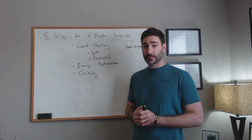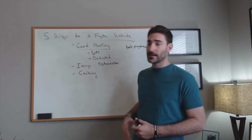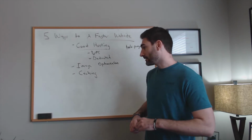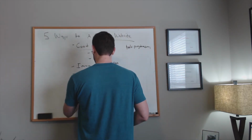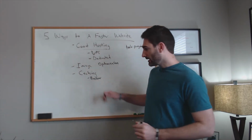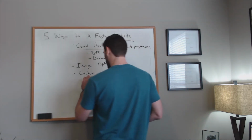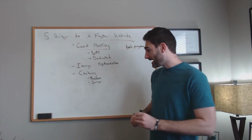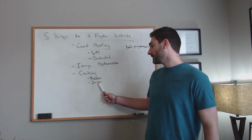So it can strongly increase the load time just by showing a static page instead of having to pull all the stuff from the database, pull all the stuff from everywhere. It really speeds up that process. Now there's a couple different kinds of caching that you can do, and I recommend using both of these. There's browser cache, which is caching in your browser. And then there's server cache, which is caching on the server side. So you can actually implement both of these to get super fast websites.